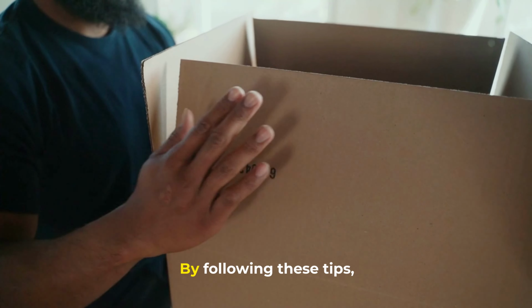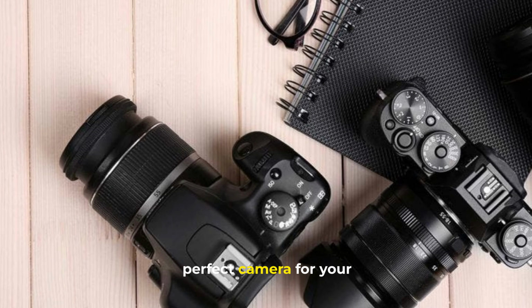And there you have it. By following these tips, you'll be able to find the perfect camera for your photography journey.